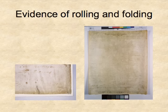So what you're seeing on the right is the back of the Declaration with the title, Declaration of Independence, followed by the date. So when the document was rolled, that's what different clerks would see as they were pulling various skins out for examination.